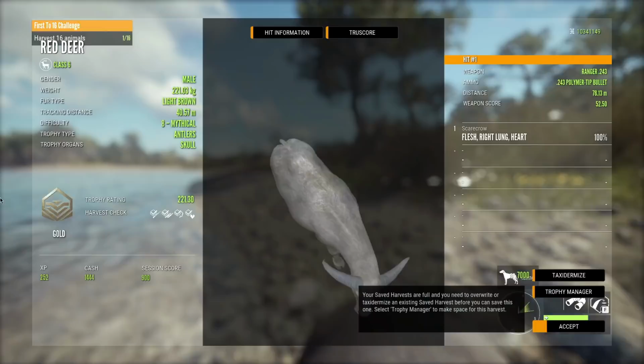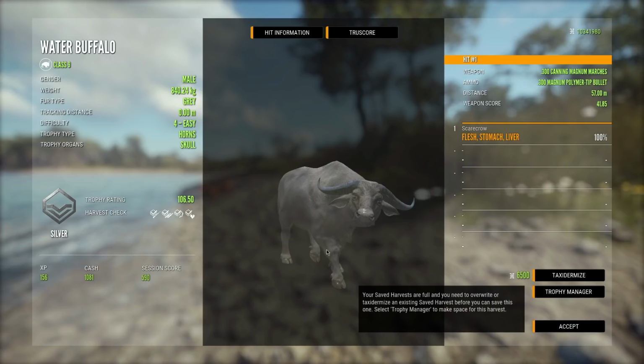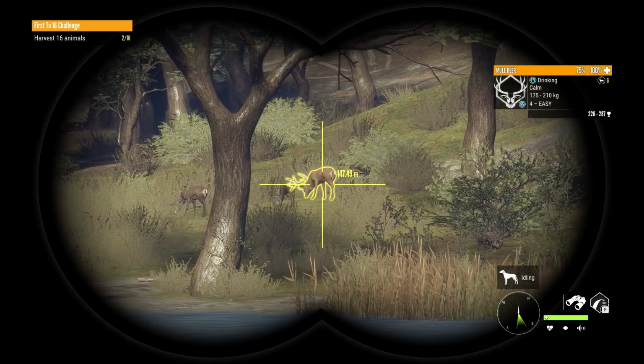Let's just go ahead and grab this guy as we run by. 106.50. That is a very, very small male. That's actually a pretty crazy looking level 4 mule deer. I think we'll try to get closer and take this guy out because that rack actually looks really nice.